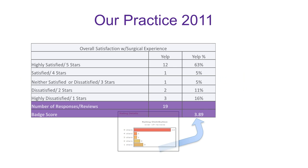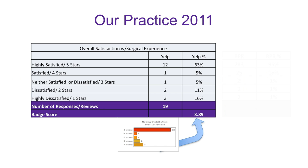Now I'm going to go back and make one other point, because there's a lot of fear of using reviews in general, and I want to speak briefly about the difference between an environment of verified reviews versus what's typical around the web. And this was our practice in 2011.